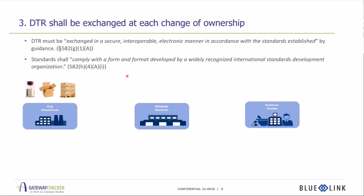Sure, you could pass a DTR in paper, and it might be suitable and beneficial, for that matter, for your business. However, it will not be acceptable in the eyes of the FDA should they come asking for a copy of your drug transaction record. Only an electronic form is acceptable.